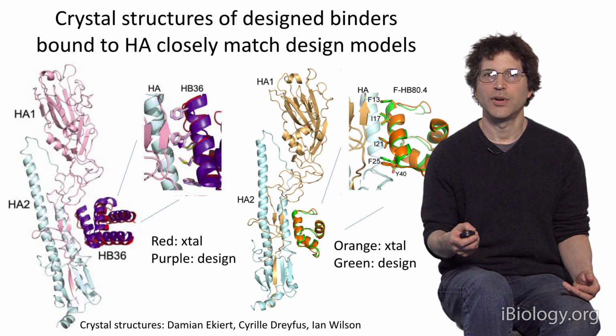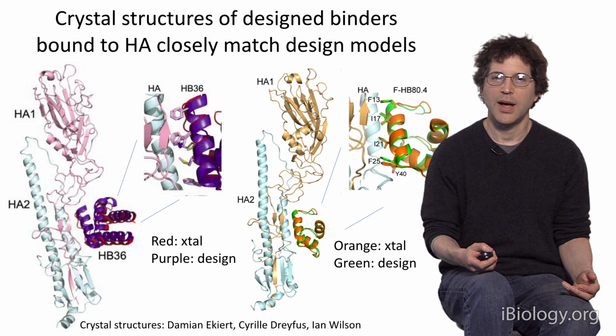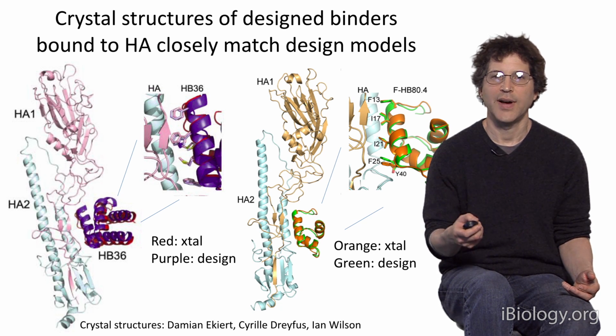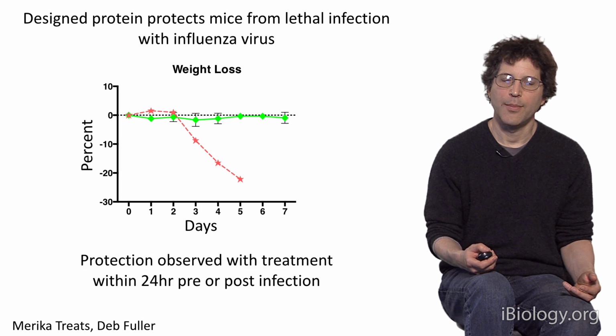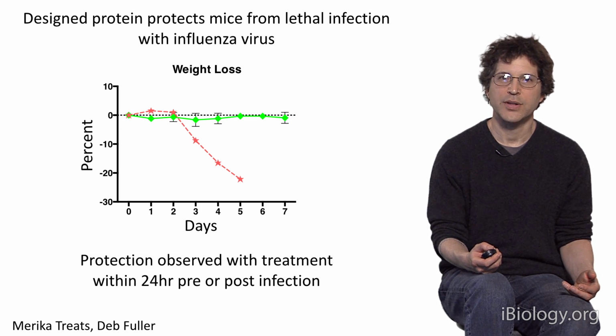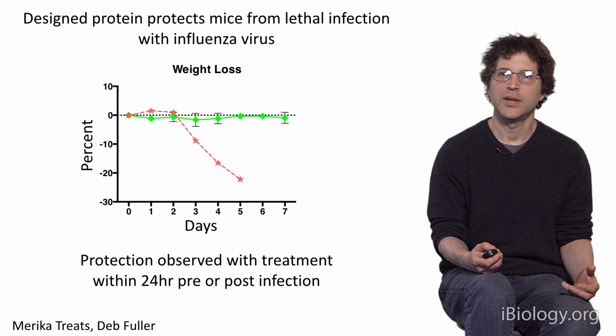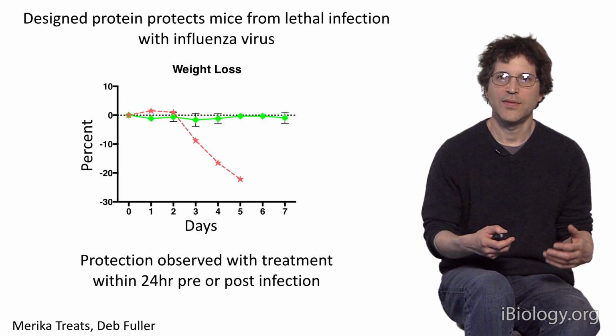These proteins, after some experimental optimization of the sequence, bind with picomolar affinity to the virus. They're very tight binding proteins. And collaborators, Marika Treats, a graduate student in the laboratory of Deb Fuller, has some very exciting results now showing that mice who would die from a lethal infection from the flu virus are completely protected when these design proteins, the one that was on the left, are given to them.